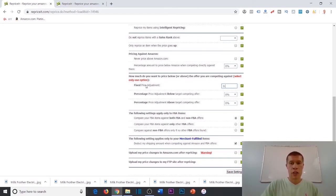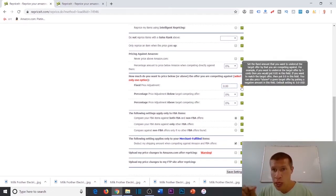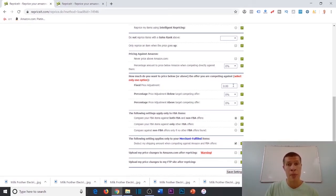And vice versa. If you don't want to ever stay below, as you read this, then the default setting is 0. You can also price above a given target by putting a negative amount in this field. But if you want to match the target offer, then put a 0 in this field because that's going to match it, right? If you wanted to stay below the buy box, then you'd stay below by a cent, okay? If you wanted to stay above the buy box, you'd go negative 1 cent, and then you'd always stay 1 cent above the buy box, okay? So that's how that works.